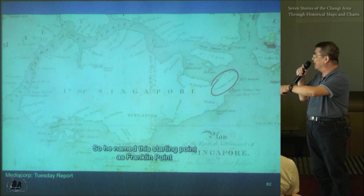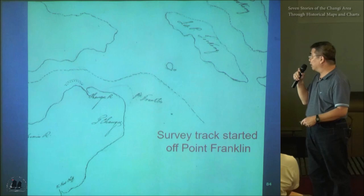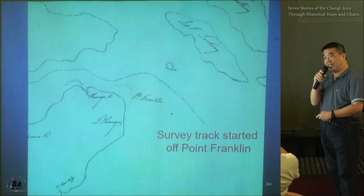So here, the close-up of the area, Franklin Point, Tanjong Changi. Tanjong Changi was named Franklin Point by the surveyor, Franklin. To show where the track started, the survey actually started outside and they went westwards. They did a counterclockwise survey of Singapore Island and got the coastline in 1822. In 1828, the map was published. Point Franklin, who was Franklin?